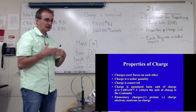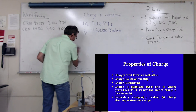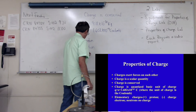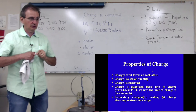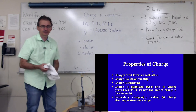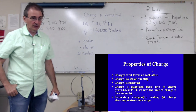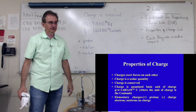The elementary charges that exist in nature, again forgetting quarks, are the proton, the electron, and the neutron. This is a positive charge, this is a negative charge, zero charge. And all atoms are made up of these three particles. All molecules are made up of these three particles. All materials are made up of these three particles. Make sense? And so the electrical properties of materials depend on what these three particles do.